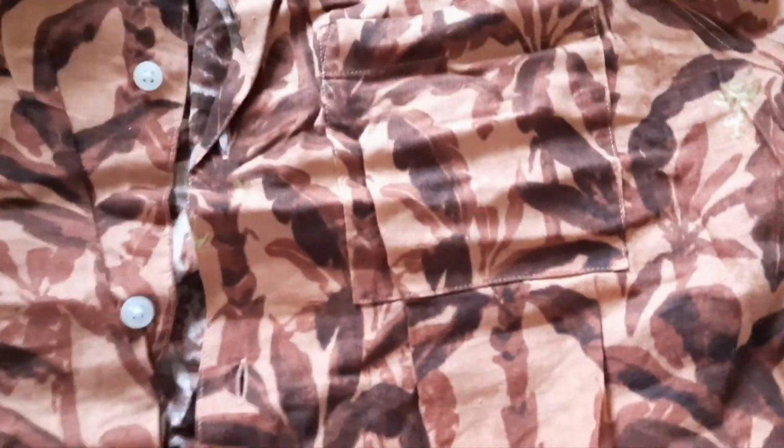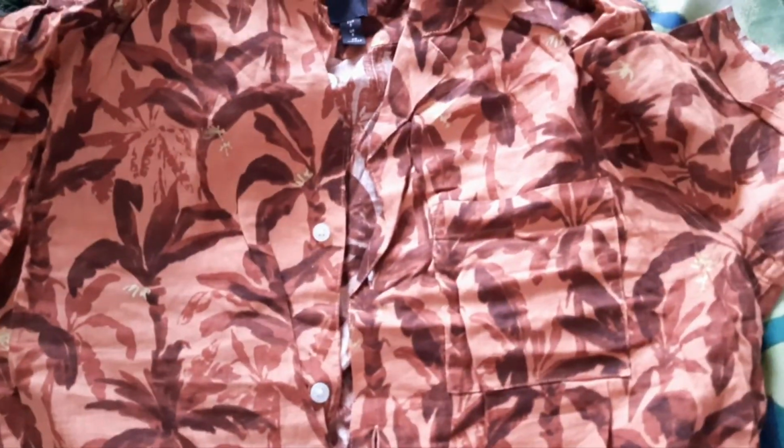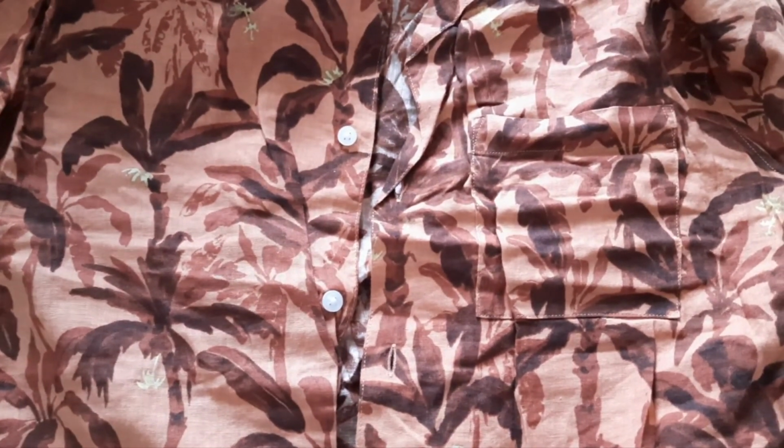Here's one I can just wear in Animal Kingdom. Look at that. Safari vibes. Animal Kingdom, or maybe on the Jungle Cruise in Adventureland. That type of thing. Nice, isn't it? And it matches a lady at work's dress.